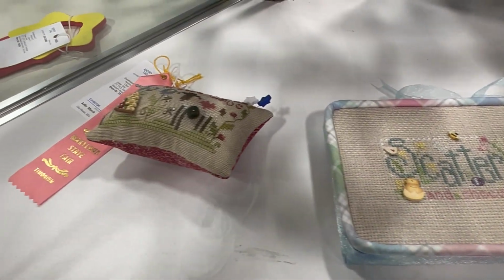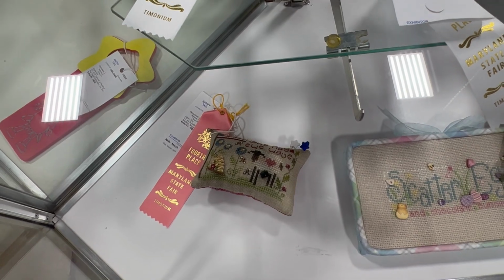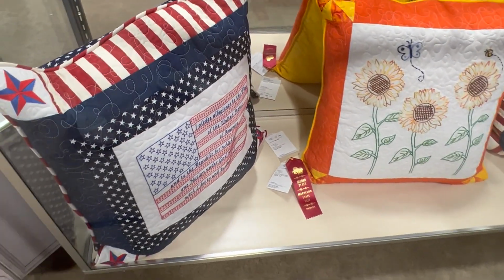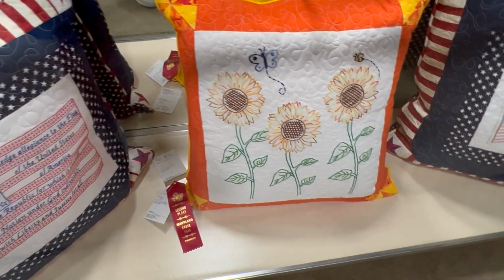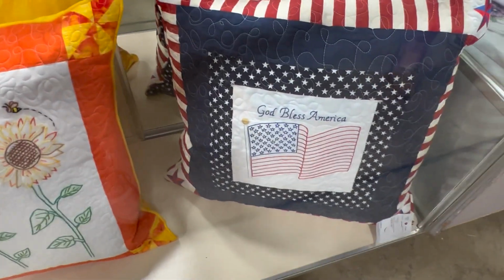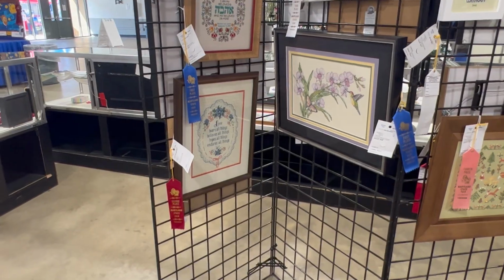That is on Ada. And here is a little decorative pillow. And it says something about use, about cheap. Here are 2 embroidered pillows. They are finished. There's quilting cotton on it. And so there's the sunflowers as well as the Americana theme.